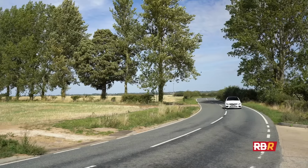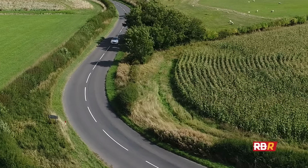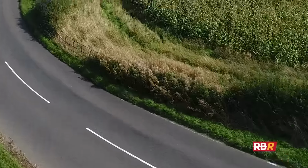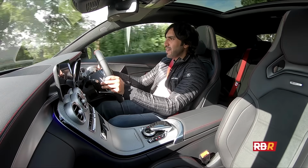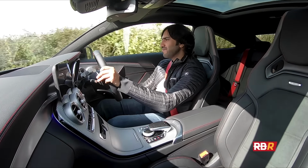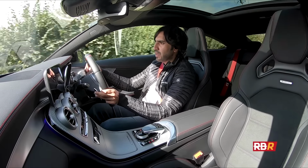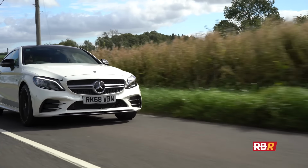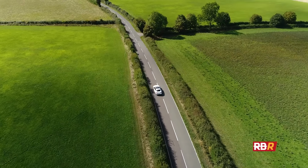Actually sounds pretty similar to the previous one. You're getting some nice pops and bangs coming from the rear. Oh, nice. Right there, that's the sweet spot. Yeah, the overruns are lovely. I don't know whether, maybe we have to look at our previous review of the C43, but to my ears it sounds at least as pleasing. I don't know whether the volume's as much. Yeah, it sounds very, very similar.